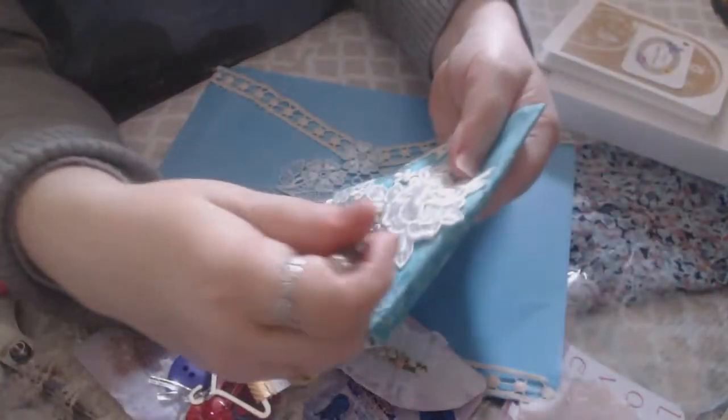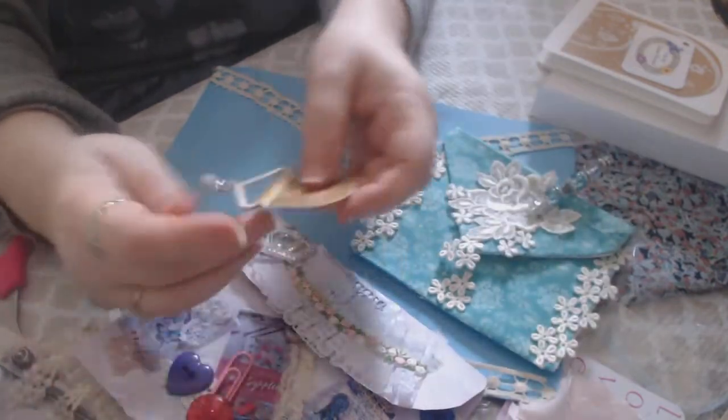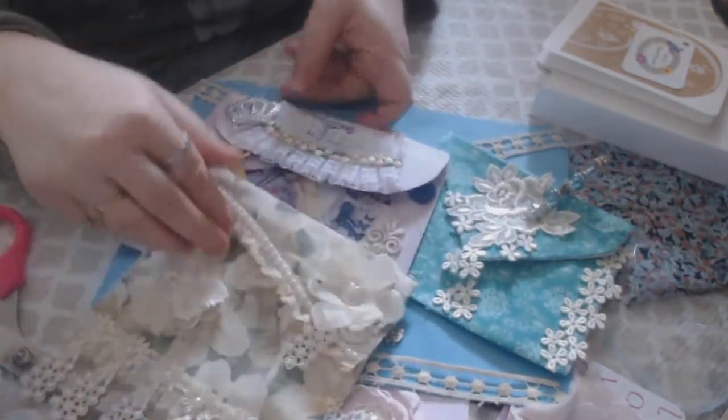Absolutely wonderful. I love the colors you've chosen for your pockets. I think it's amazing. I love this little happiness that you put inside this one. Look at how beautiful everything is, you guys.